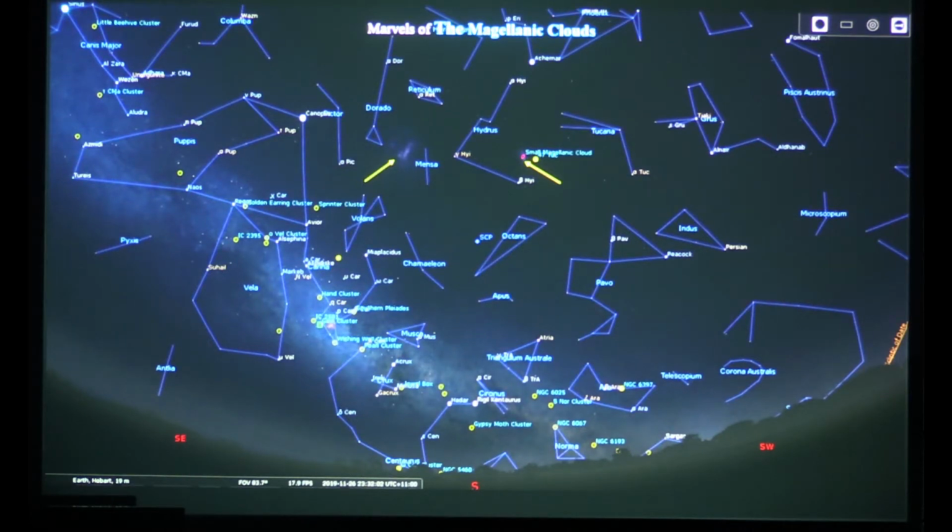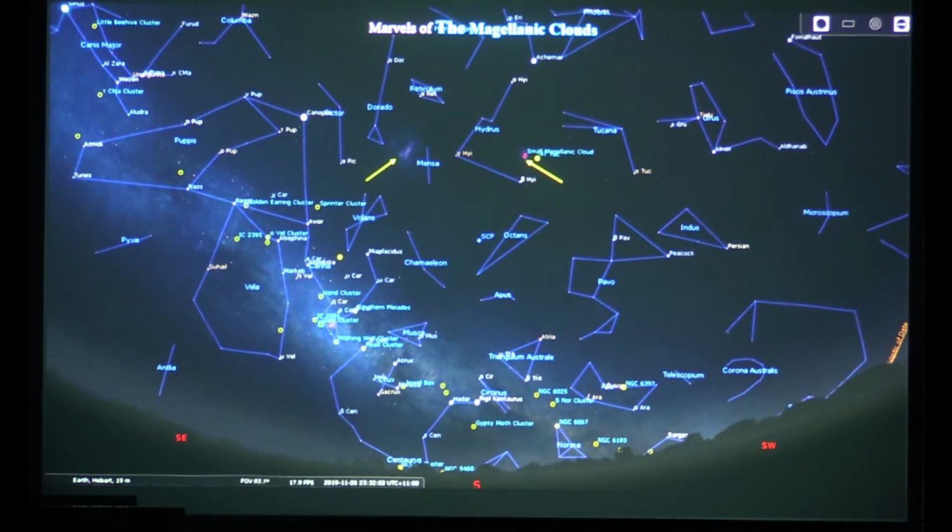So here's just a quick look, I'll move as quickly as I can. You can see the Magellanic Clouds are either side of the meridian that goes up there. Tonight at 11:35, that's exactly the Large Magellanic Cloud, the Small Magellanic Cloud over here. We've got their bearings. An interesting thing is, I'll show you the next slide.